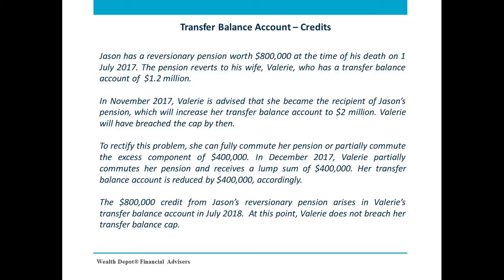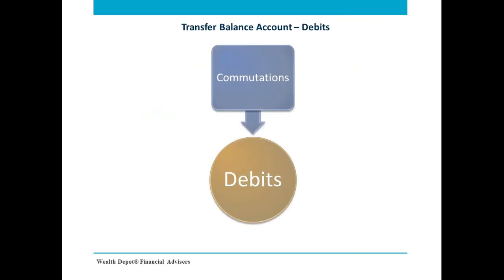The $800,000 credit from Jason's reversionary pension arises in Valerie's transfer balance account in July 2018. At this point, Valerie does not breach her transfer balance cap. On a side note, it's important to be aware that from 1 July 2017, partial commutations of super pensions will not be counted towards the minimum pension payment requirements.